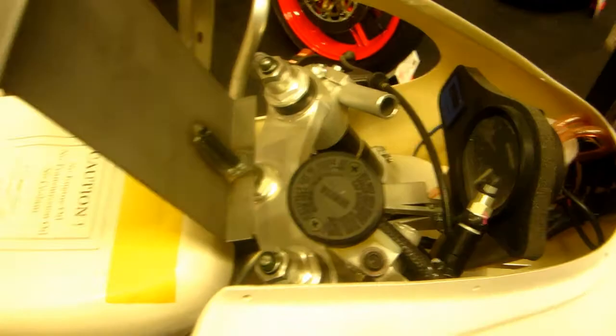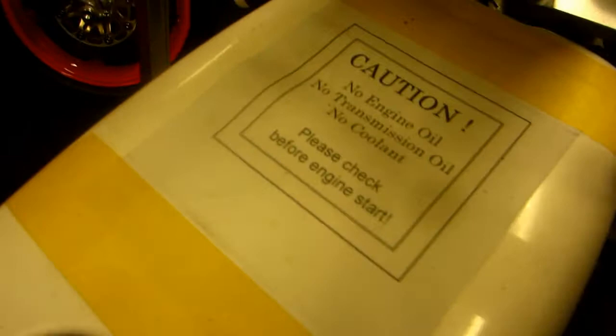Ray would know what this is. Ray knows all about these. No engine oil or transmission oil. No coolant. Don't ride without putting coolant in the bike. Yeah.